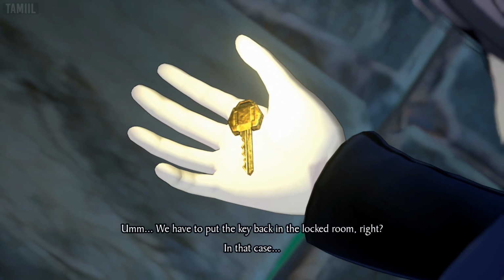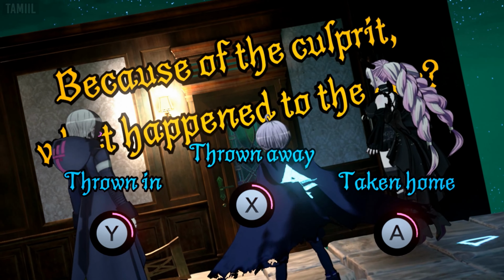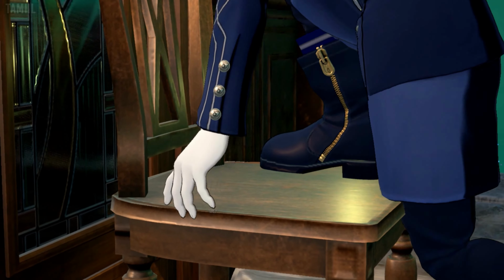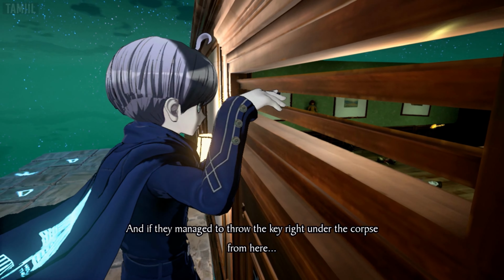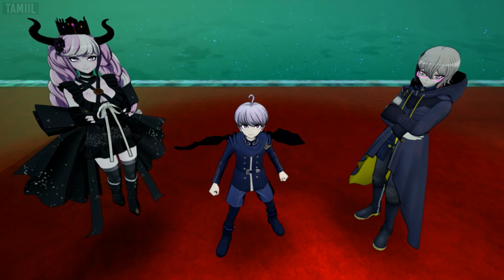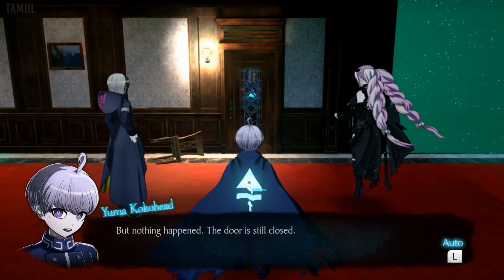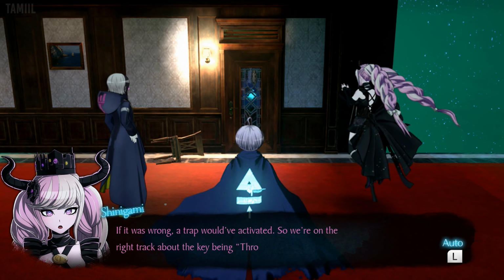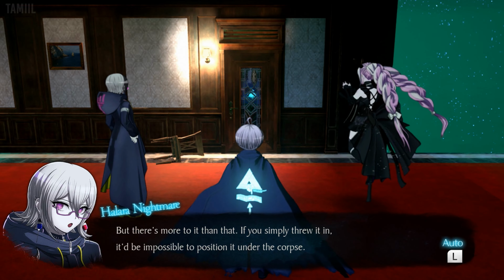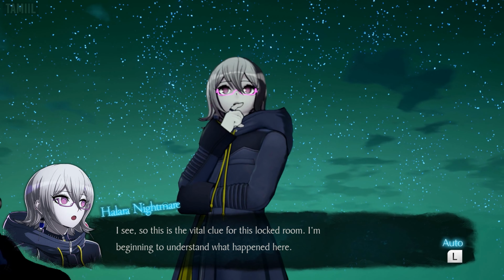We have to put the key back in the locked room, right? In that case... That's right. The key could be slid through the gap in the vent cover above the door. And if they manage to throw the key right under the corpse from here... It stopped. But nothing happened. The door is still closed. If it was wrong, a trap would have activated. So we're on the right track about the key being thrown in. But there's more to it than that. If you simply threw it in, it'd be impossible to position it under the corpse. I see. So this is the vital clue for this locked room. I'm beginning to understand what happened here.